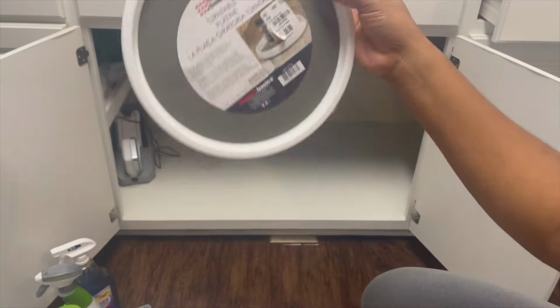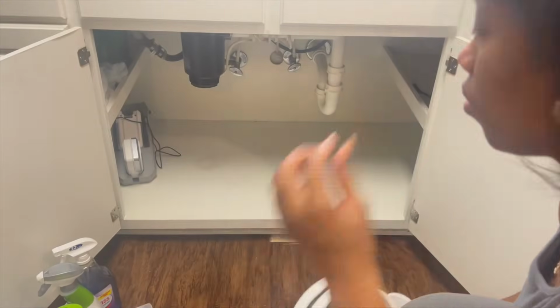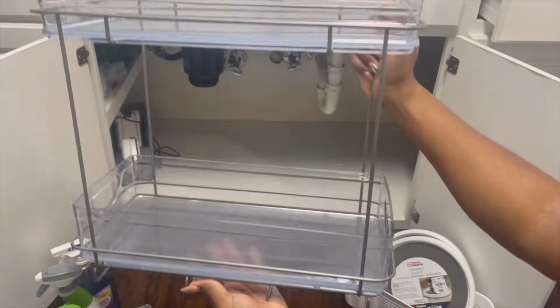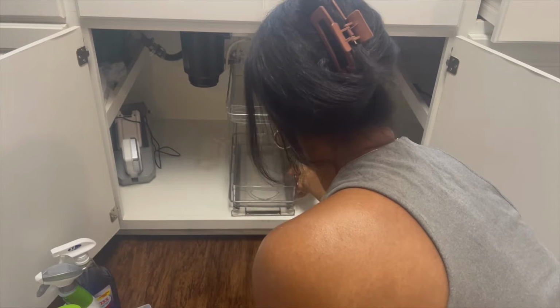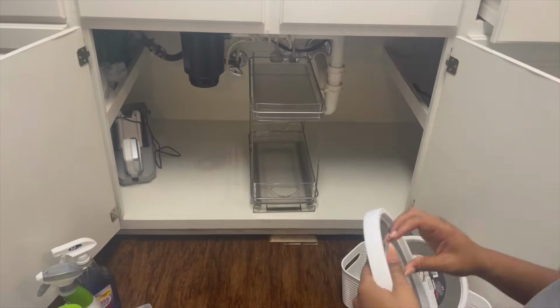And I was also able to take advantage of the storage on the door by hanging a small basket there. So you'll see me placing all of that, but all of the items that I found for my under the sink organization, I believe was purchased at Target or Tuesday Morning.